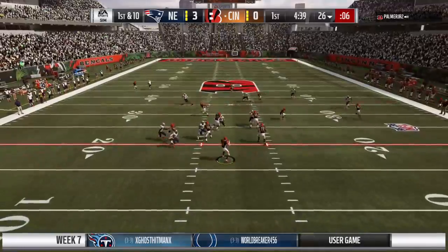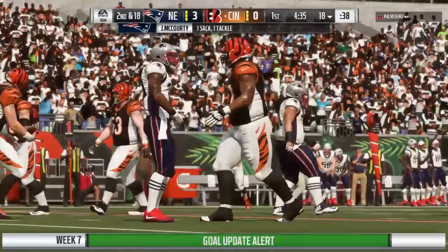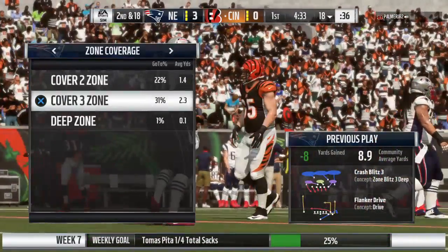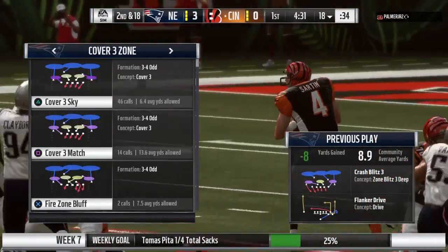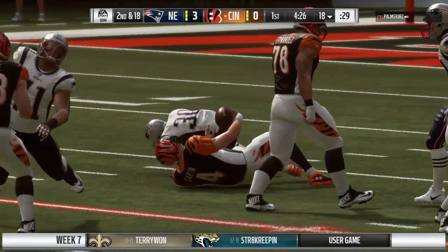They'll try and start this drive in the air. And he goes down. It's a Patriot sack. Brandon, if I'm an offensive coordinator and I see an all-out rush like that, I file it away because I'm going to use their aggressiveness against them as this game goes on. I'm going to hit them with a screen soon.